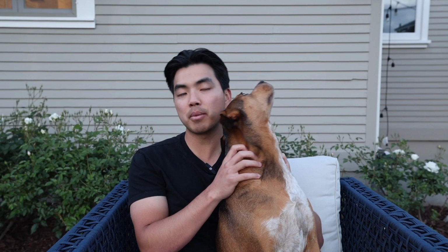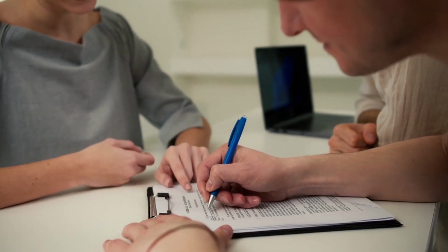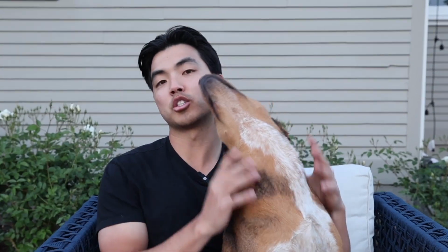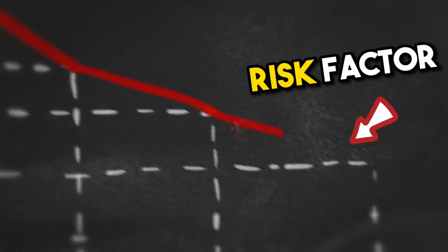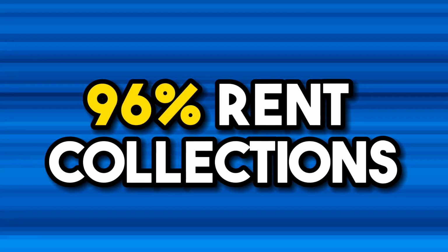If you own a single family home or condos right now, I would highly recommend selling those assets, taking those profits, and buying apartment complexes. This is how real wealth is built. Another reason why multifamily is the best asset is because of the risk factor. The risk factor in multifamily is extremely low. Like I said before, people will always need a place to live, even in the worst of times. When COVID happened here in San Diego, we had 96% rent collections every single month, even when no one had a job.